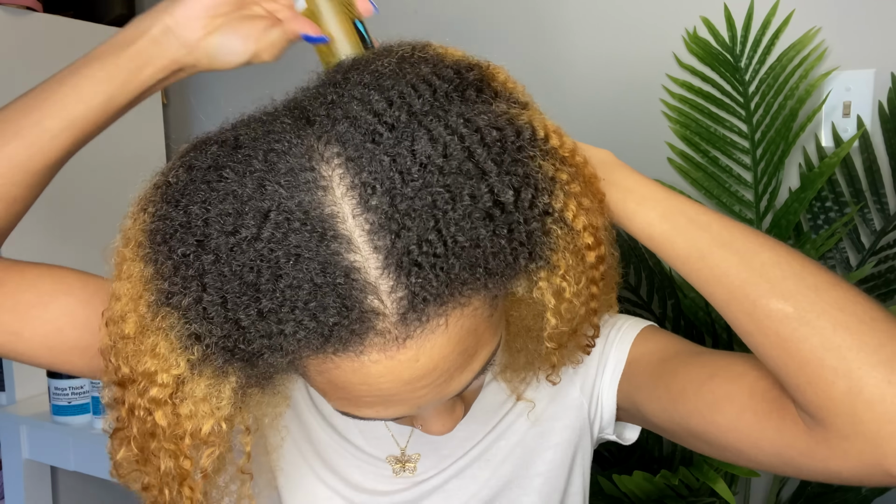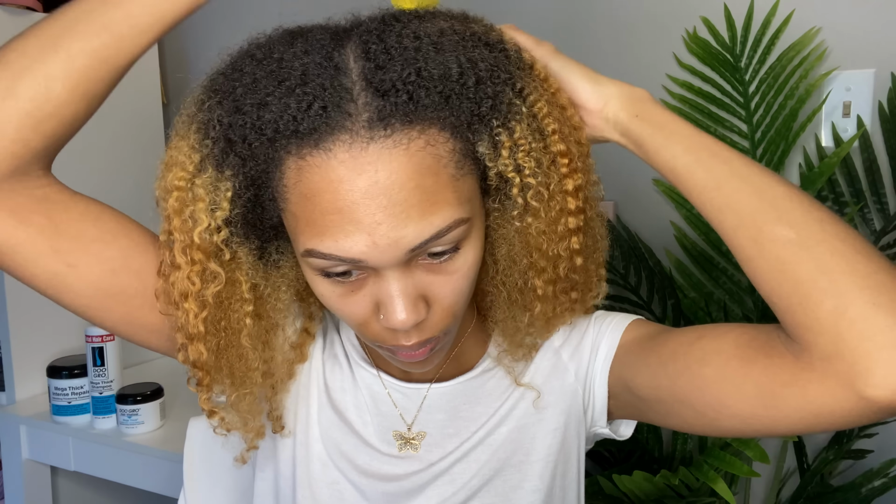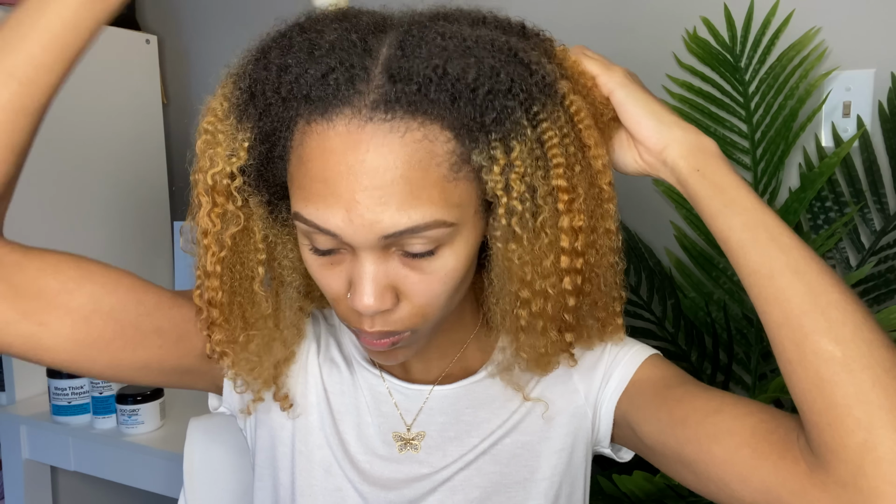So personally, I like to use a microfiber towel to get any excess water once I'm done with my wash day. So after, you know, all the water is out and my hair's not like dripping all over the place, I did use the Doo Gro Mega Thick Formula Hair Oil. This is supposed to thicken and strengthen weak, damaged hair. It also helps to moisturize dry scalp. You can use this to do a hot oil treatment. So many different ways and uses with this oil.